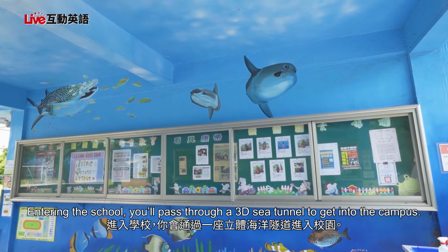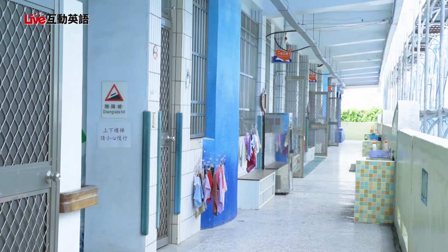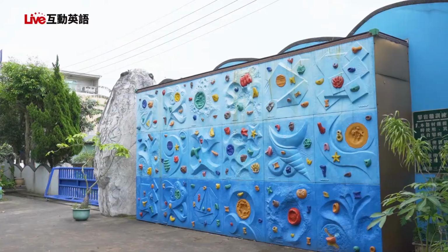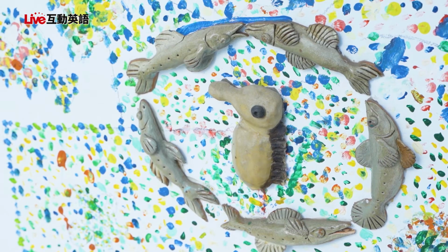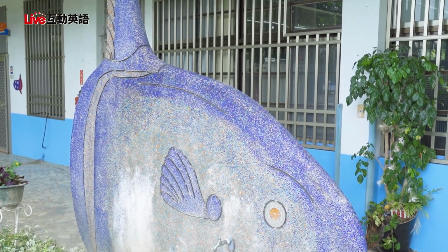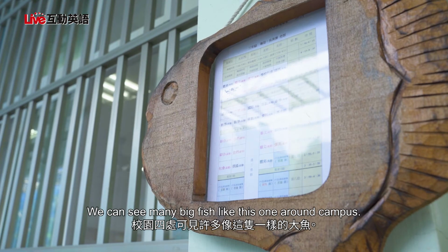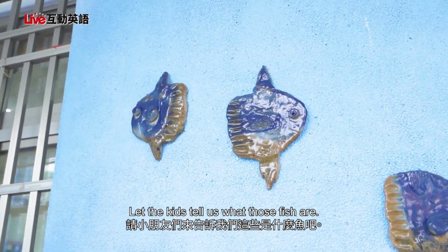Entering the school, you'll pass through a 3D sea tunnel to get into the campus. Look, there are elements of the sea everywhere in the school. For instance, do you see that big fish over there? Can you guess what it does? It's actually a sink. We can see many big fish like this one around campus. Let the kids tell us what those fish are.